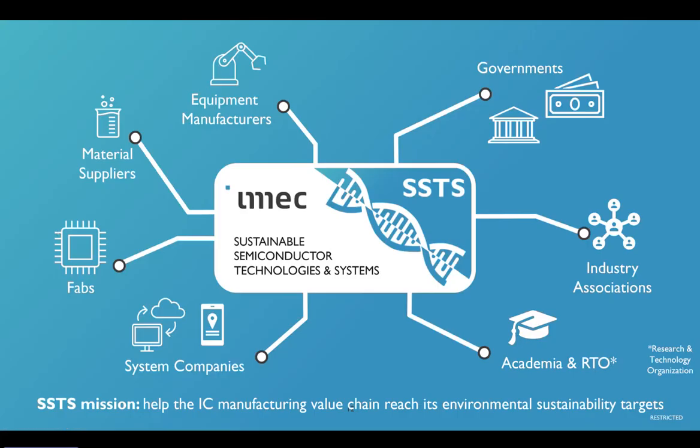Now, at imec, as I mentioned, we're developing these models, and most of them are part of the Sustainable Semiconductor Technology and System program. This is a program running at imec since 3 years now, or a little bit more. And it's a combination of system companies, fabs, equipment suppliers, material suppliers that are working on these various LCI models. If you're interested in joining this program, feel free to reach out.